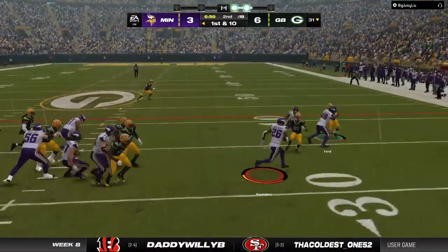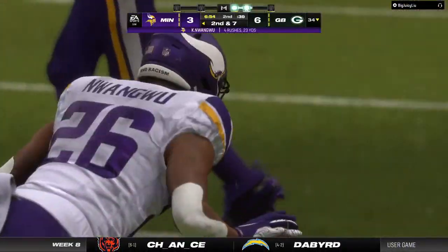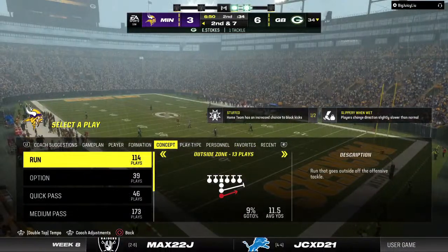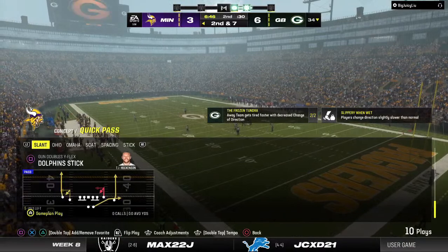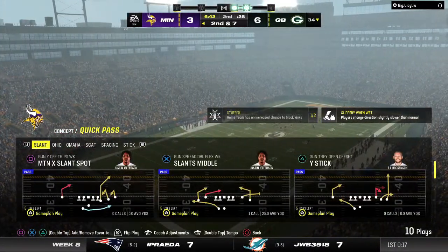They'll go right back to Nwangu, and he'll get a few yards here to the 34. Give credit to the defense for stringing that play out, and they gave up no cutback angle. You know he was trying to dart through. No place for him to go. A nice job there, only giving up a 3-yard gain.